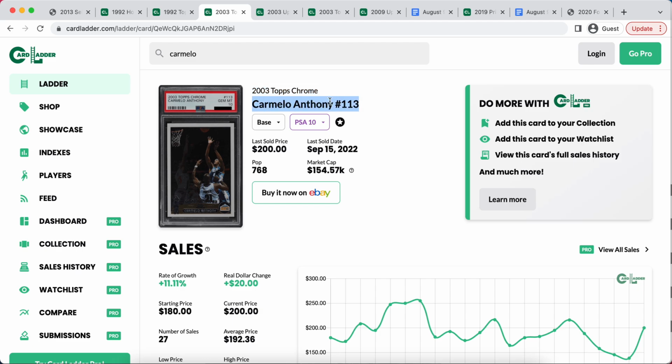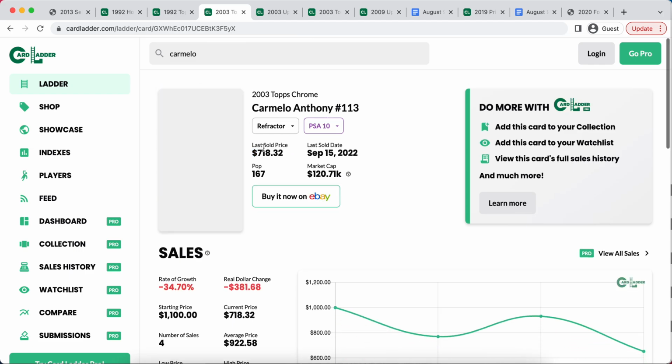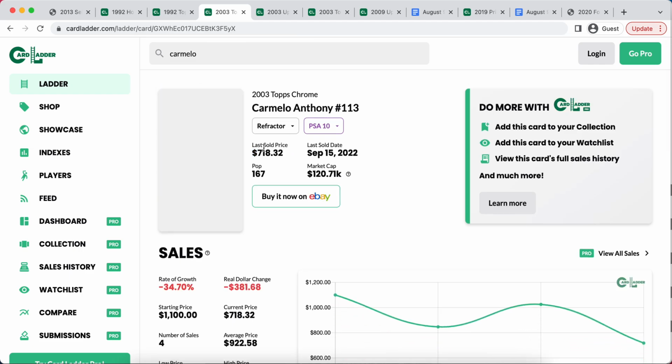I think during the lead up to his induction in the Hall of Fame, we're going to see this card go up a lot. And you can get these cards for dirt cheap right now. If you want a Topps Chrome refractor in a PSA 10 with a pop of 167, you're only down around $700. So I think that's just a great entry point in terms of a future Hall of Famer's most iconic card, one of the greatest scorers of all time.